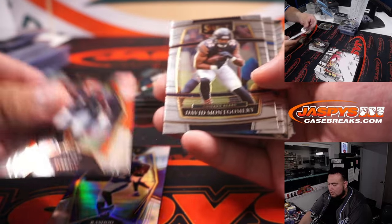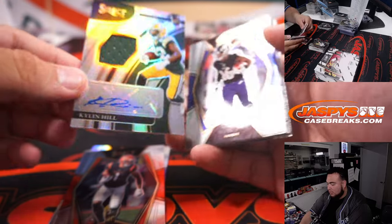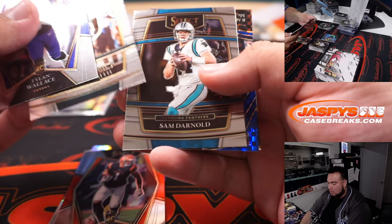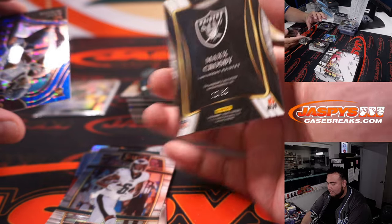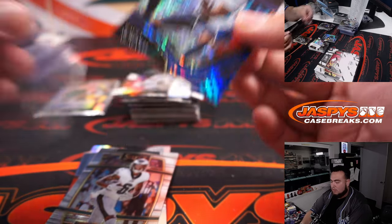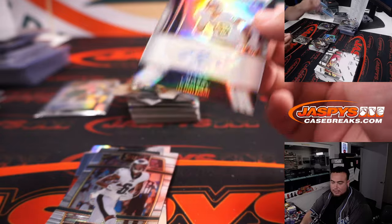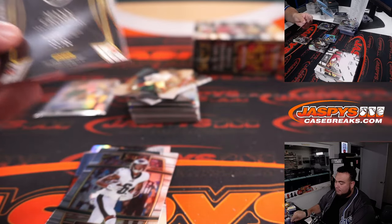Rashod Bateman, Ja'Marr Chase, and Kylin Hill to 199. Racey McMath with a Maxx Crosby to 50. And that's for the Titans, going to Nico. And Raiders. Raiders, that is Kevin. Little Maxx Crosby, 10 of 50.